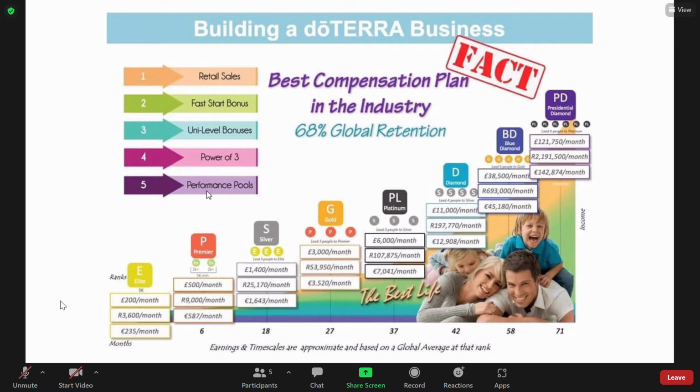And then the performance pools. The performance pools are not aligned with the South African economy or income. And this is one of the biggest reasons why I'm so passionate about DoTerra and really building this business. It's directly related to DoTerra's global commissionable volume. So a percentage of the global commissionable volume is shared within the different ranks. So it's nice to know you're earning an international income.